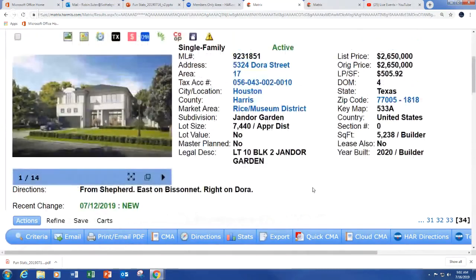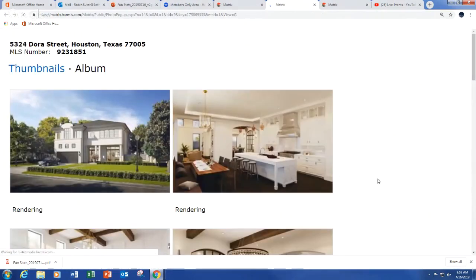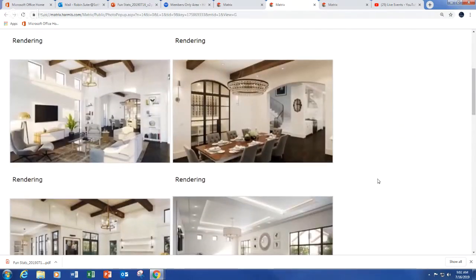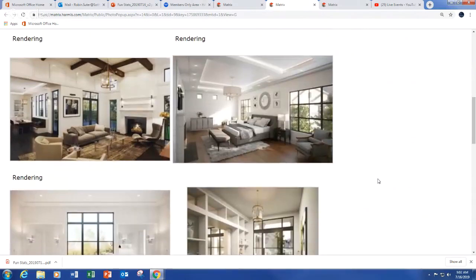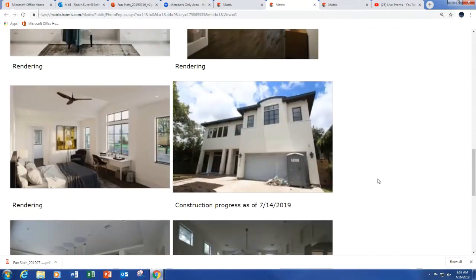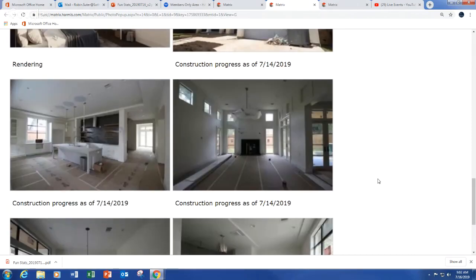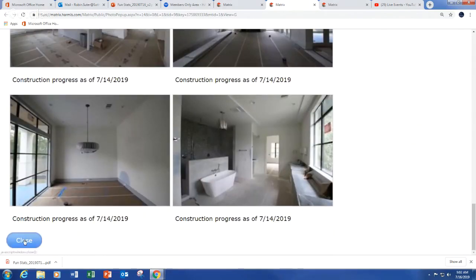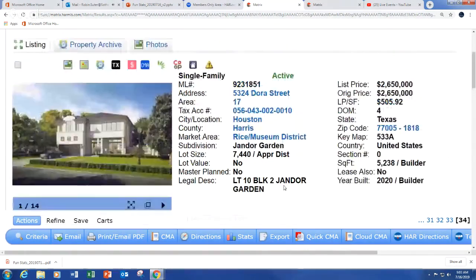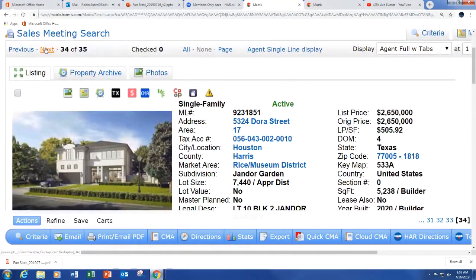$53.24 Dora, $2,650 Mike Spear. Jandor Garden. What's that? These are renderings. It says Jandor Garden. I think it's Dora, right? It's close to the museum. Oh, Dora. It's all Jandor. Shepherd East on the side. And Dora. Our Jandor Garden. It's a great location.